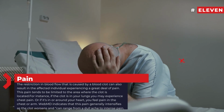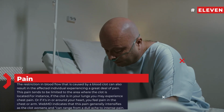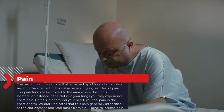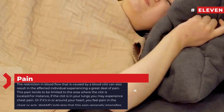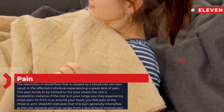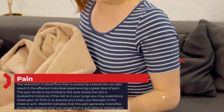11. Pain. The restriction in blood flow that is caused by a blood clot can also result in the affected individual experiencing a great deal of pain. This pain tends to be limited to the area where the clot is located. For instance, if the clot is in your lungs, you may experience chest pain. Or if it's in or around your heart, you feel pain in the chest or arm. WebMD indicates that this pain generally intensifies as the clot worsens and can range from a dull ache to intense pain.